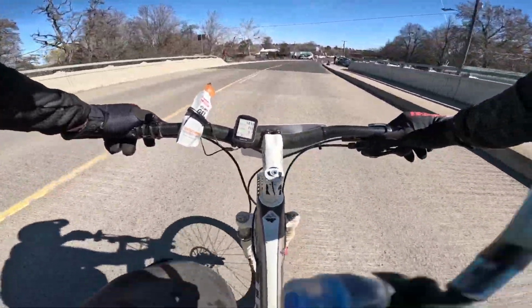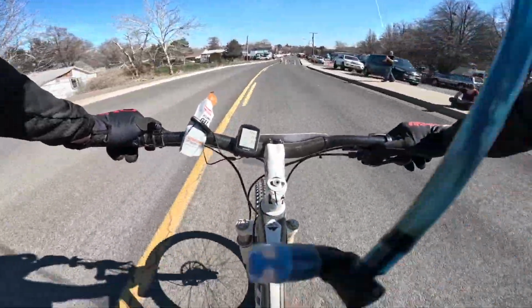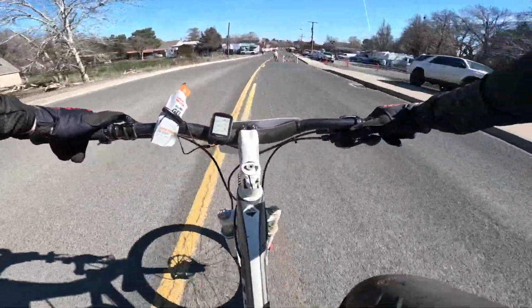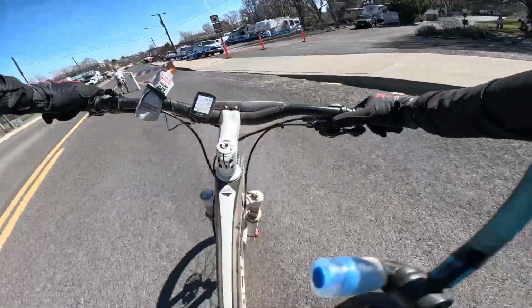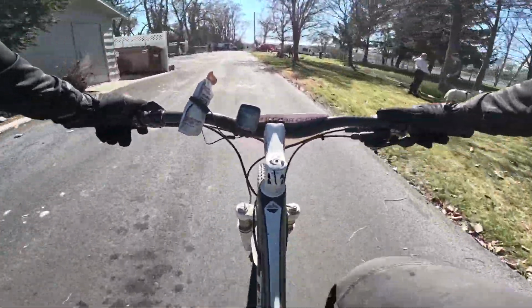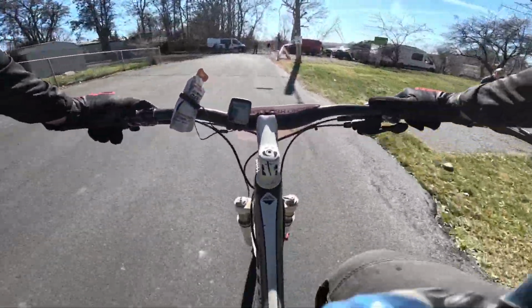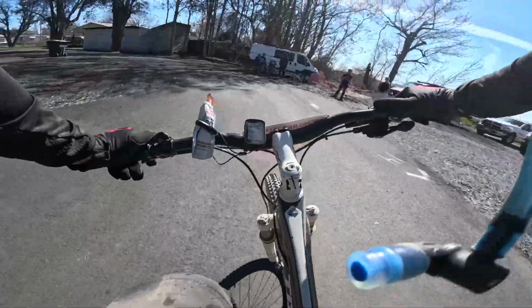This last little section, when you know you're coming up towards the finish line, you actually get a bit of an adrenaline rush here. It allows you to start pumping a little more because you've got the adrenaline kicking in. And it was actually a pretty fun little section coming in to the town for the finish line.